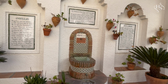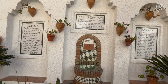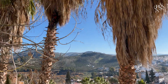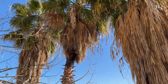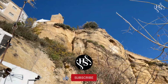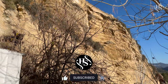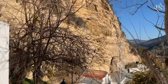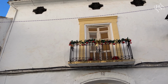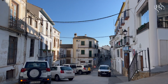Iznájar, perched on a hilltop overlooking the turquoise waters of the Embalse de Iznájar, is one of Andalusia's most picturesque white villages. Known as the Mirador del Genil, viewpoint of the Genil, it offers breathtaking panoramic views of the surrounding olive groves and the lake, which is the largest reservoir in Andalusia. The village's strategic position and natural beauty have made it a tranquil haven for those seeking serenity and stunning landscapes.